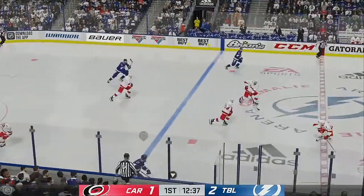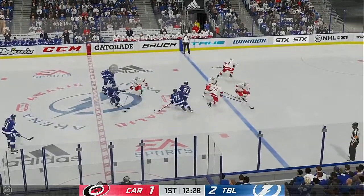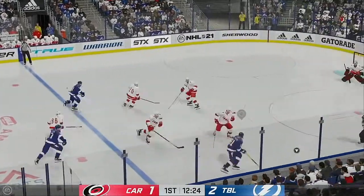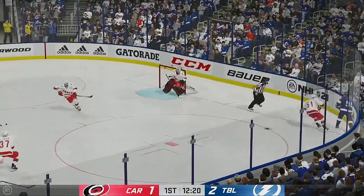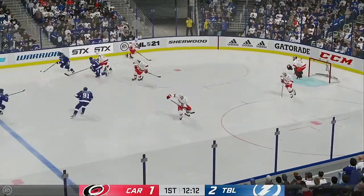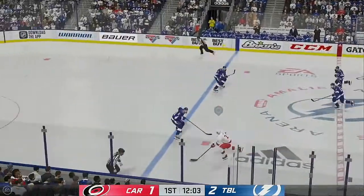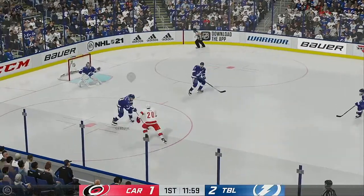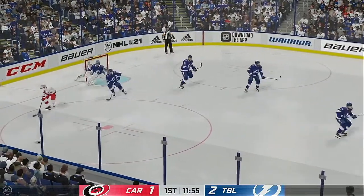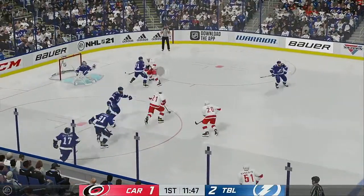Sends a pass over. Moves the puck. Here's a short pass to Stamkos. Tampa Bay's got the puck along the wall. Paddled away by Mrazek. Carolina's got the puck along the wall. The Hurricanes play it along the boards. Tampa Bay's got control of it now from their own end. The Hurricanes have it against the wall.